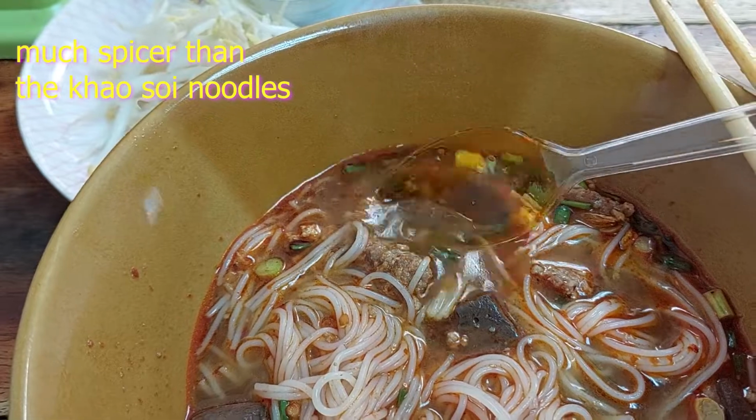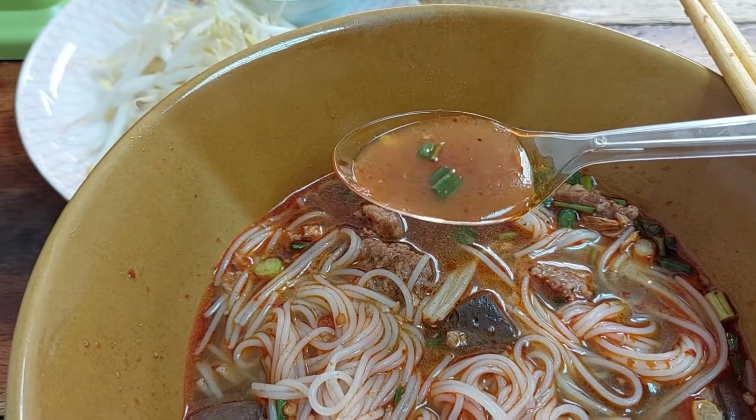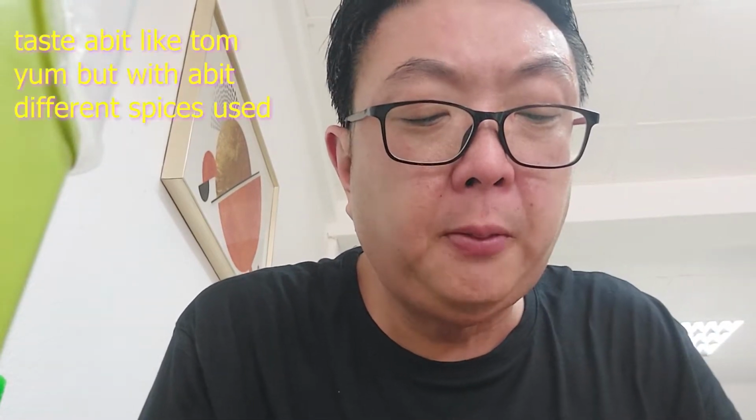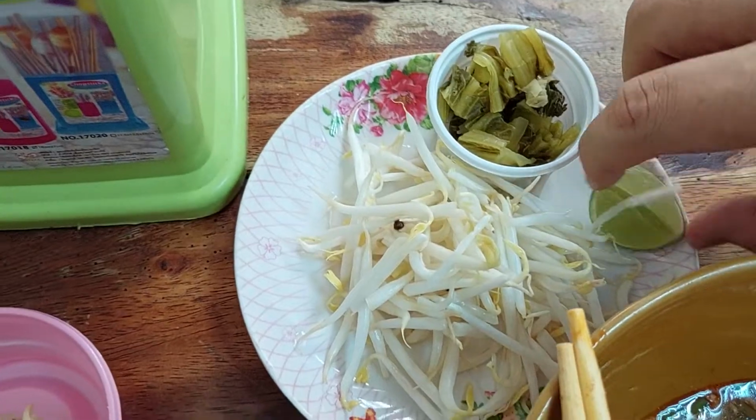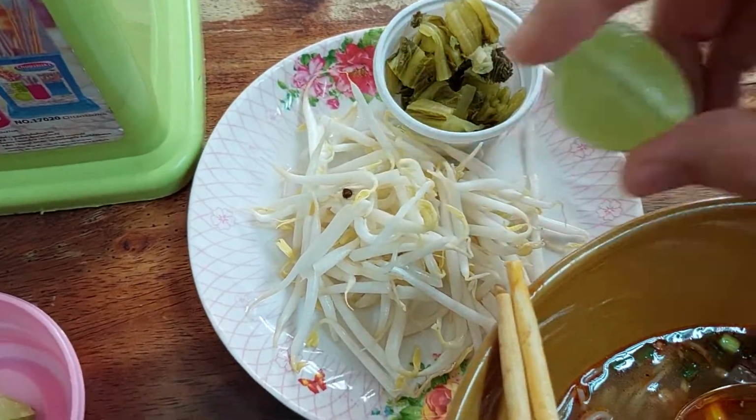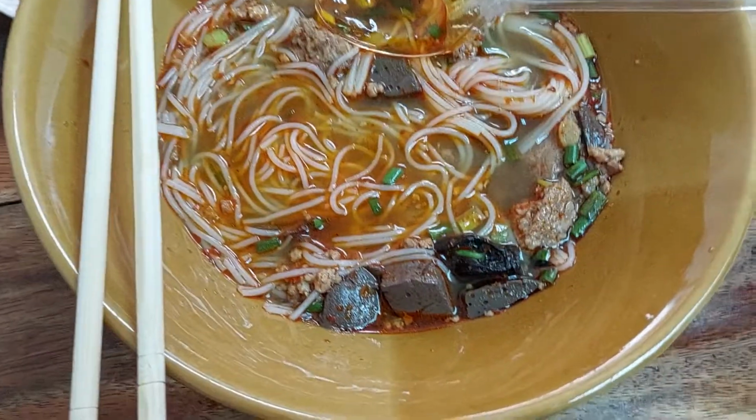It does remind me slightly. It has a nice sourness to it, and a slight sweetness to it. Definitely. It's something like tom yum, but a different spice mix. Interesting, quite tasty, quite spicy too.